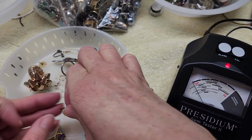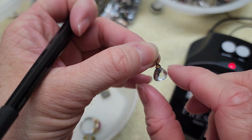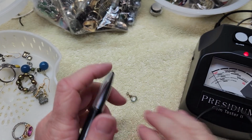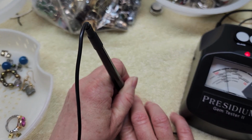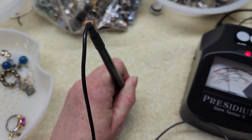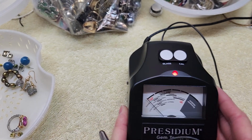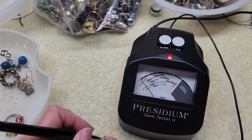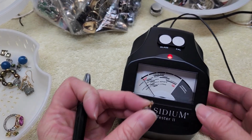So first off, I have this little pendant here. You can see this pretty little light blue faceted gem. This is actually an aquamarine, which excites me. It's my first aquamarine. You can see it's going right up into that aqua range. Oh, the Presidium is not focusing. Hold on a second. Let's put the Presidium center stage. Maybe that will help. My camera is at an odd angle, so sometimes it's having some trouble figuring out where to focus. So it goes right to the top of that aqua range. Pretty little aquamarine.